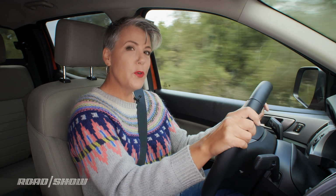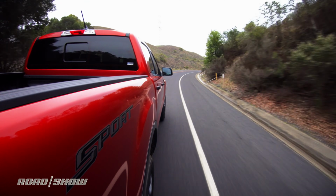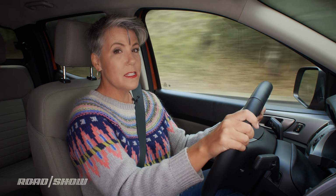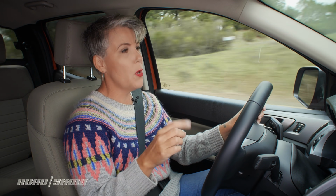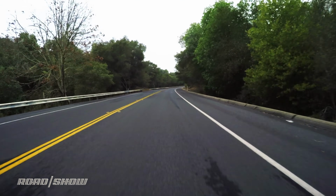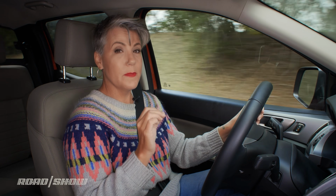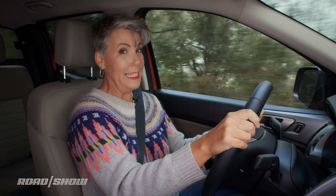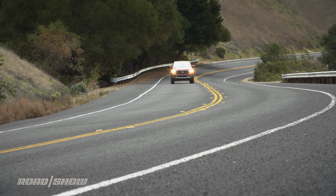The Ranger gets an EPA fuel rating of 22 miles per gallon combined with a 4x4, or in a 4x2 like my test model here, that should be about 23. Now that's helped along by a start-stop system, and it's almost as good as the diesel that you can get from GM. Not quite, but almost. And it beats the pants off of anything else in the segment that's gas-powered. However, I've had this vehicle for a week, and I've driven it from San Diego to San Francisco. I've done a little bit of city driving, and I'm only getting 20. Yikes.